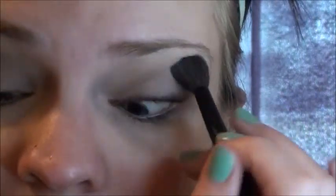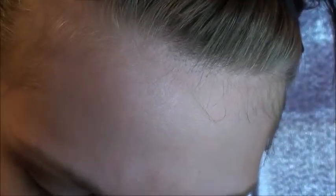I like the Naked 2 shade because it's a cool tone brown, and it literally just acts as like a nice definition color versus this one, the darker, that one right there. That one's more of a warm tone brown. Just not something I'm completely into for like definition wise.